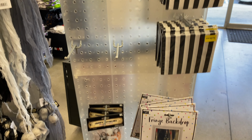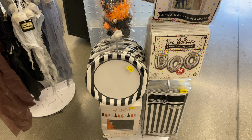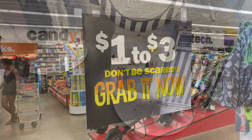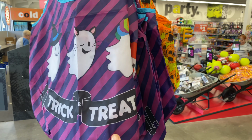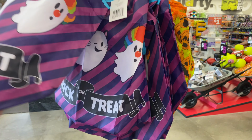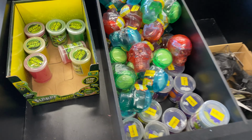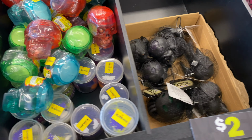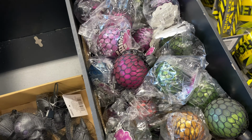If you're having a party, you could get some party supplies here. Really like the Boo balloons. And this display is just, again, some miscellaneous merchandise you might be interested in, some treat bags, and not really sure what all this stuff is. Maybe stuff to throw in treat bags for your trick-or-treaters. But here we have some crime scene tape, which I love. I bought a bunch of that on Amazon several years ago because you couldn't find it in the stores.